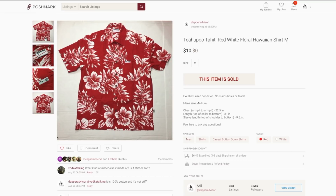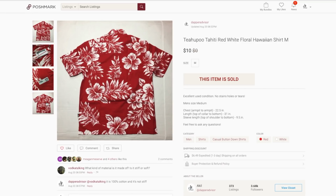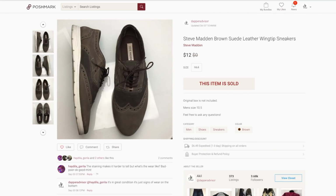So if you guys see any Hoopoe Tahiti floral shirts, Hawaiian shirts, I suggest you pass on them because they definitely don't sell that well. So this is a shirt I'll be passing on from here on out.